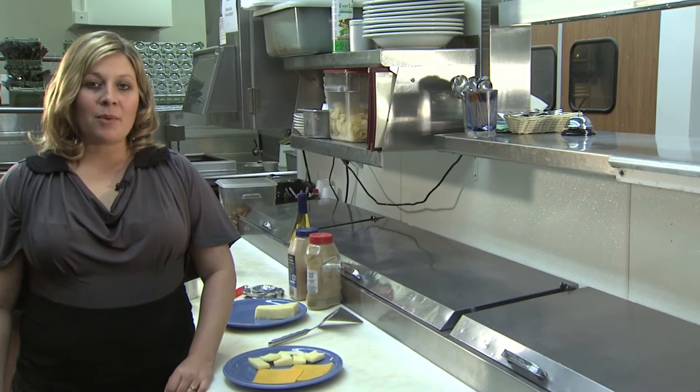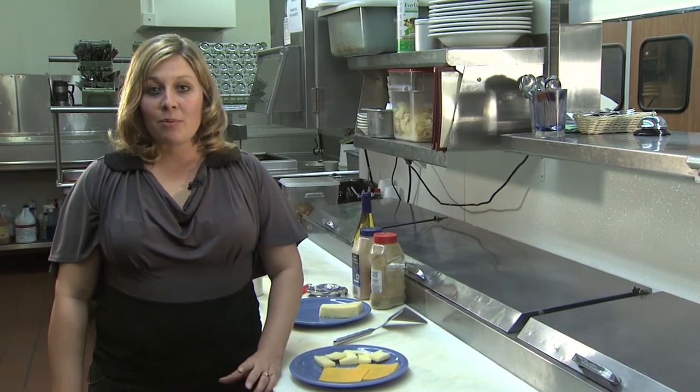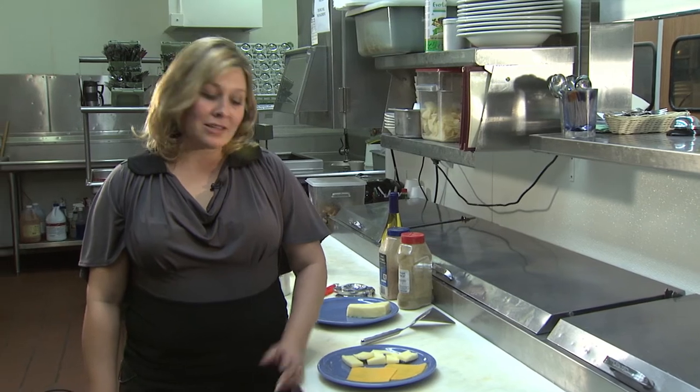It's easy to get caught up on how food tastes and forget the health benefits of what we eat every day, but dairy products are full of nutritional value, and cheese is no exception. Well, I think we all know that cheese is something that's really healthy for us.